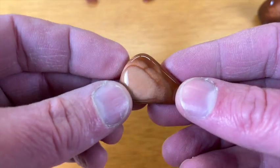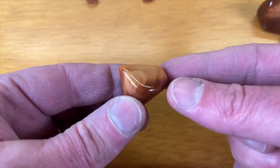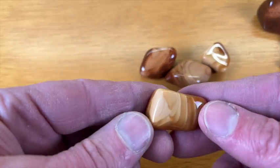Here's another boring piece. That one's pretty good. A couple little pieces, and here's some of the really good stuff.